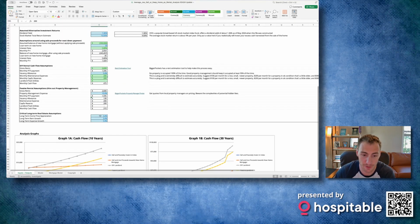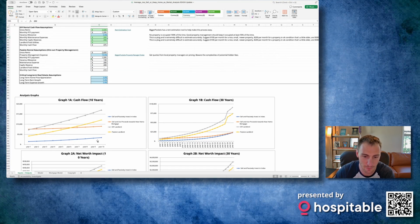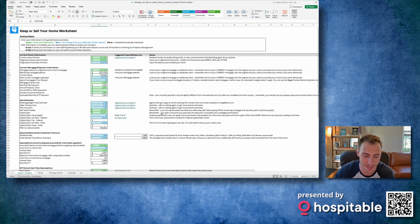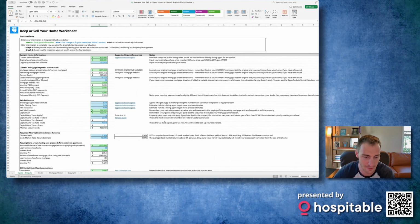Well, that's what the tool is going to do. The tool is going to show you what your cash flow is going to look like in each of these scenarios in the first year and over time as we roll through with the assumptions. So what does good look like? Well, good is relative. It's what do I do with this $137,000 in equity in my home, or $106,000 in equity that I'll realize after taxes if I actually sell the thing.